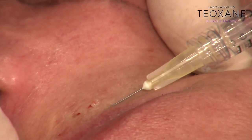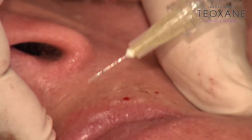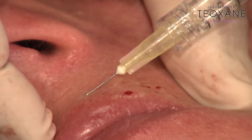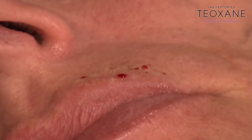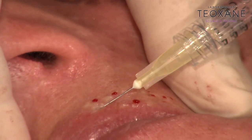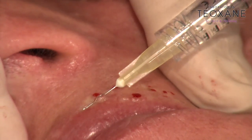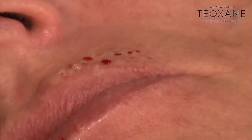I remind you that this product is technically half cross-linked, half non-cross-linked, which is interesting. That's what you want: you want to fill the fine line, but hydrate the area at the same time. Voilà. We have to go back to this old blanching technique. Can you see it? Maybe you see it better than me, because I don't really see what I'm doing. I have very bad light.